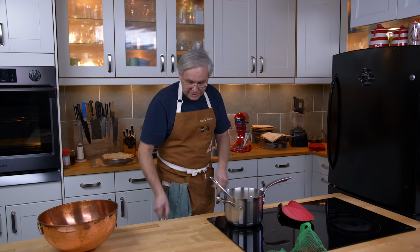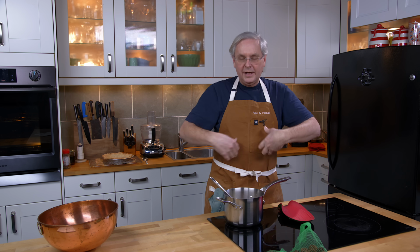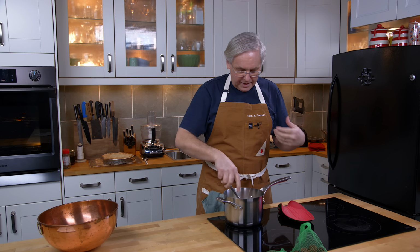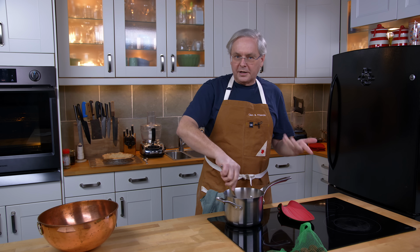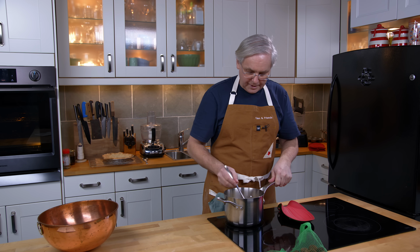However, there are some recipes where scalding changes the way the proteins are wrapped together and gives you a different texture at the end. Scalding is very important in a lot of ice cream mixtures because of the way that the proteins are raveled together.